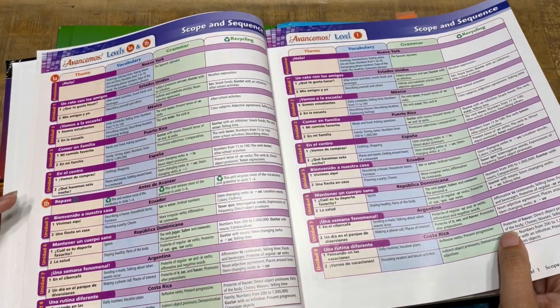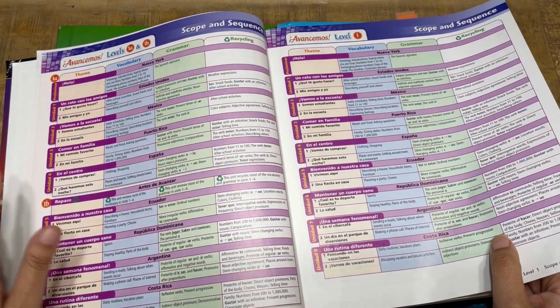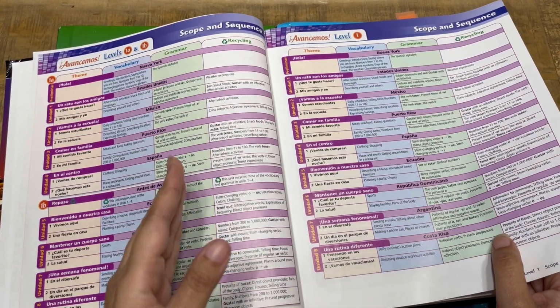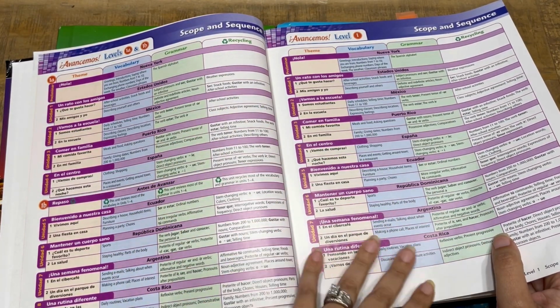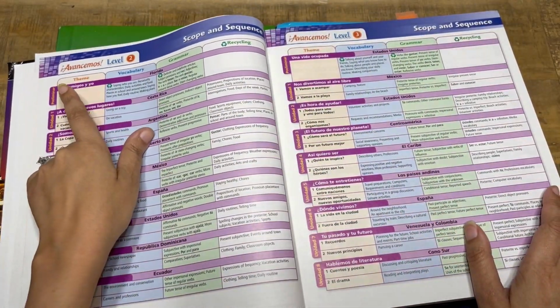So you see there's still 8 units here, but the pacing is slightly different, right? So if you're looking at that scope and trying to decide which one, if you don't mind going a little bit faster, you actually can pace it yourself. This is not a classroom environment. You can do that. Then you see what's covered in level 2.